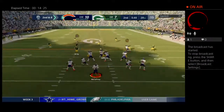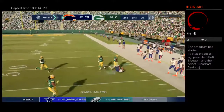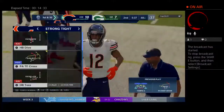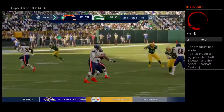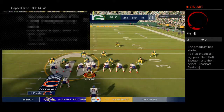Here's 2nd and 8. And the hook up here to Allen Robinson. And they work this well upfield across the 45. That one a gain of 20 and a first down. And the Bears first down.